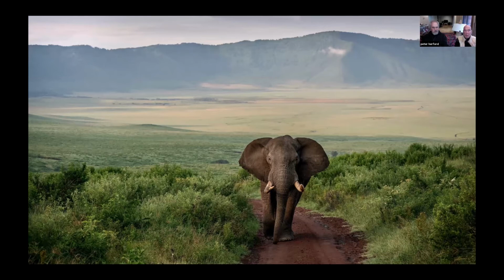So here we go. This is the road down. You can see the crater behind me. It's about a 4 to 5 mile circumference, and it encompasses a set of forests. It has lakes, plains, and basically is like a microcosm of Africa. So it's a great place to start out.